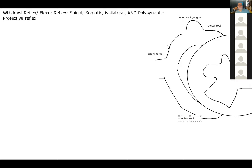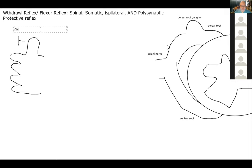All righty. So let's think about this one a little bit more. Our job here is to protect us. So here is, of course, as you can tell by my amazing drawing skills, your hand. And that hand, you happen to jam your thumb on a tack. So our disturbance here is, of course, pain. Right? Damage from that tack that we jab our finger with.